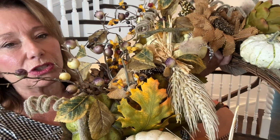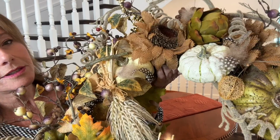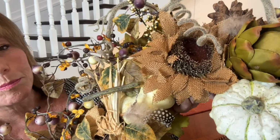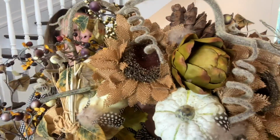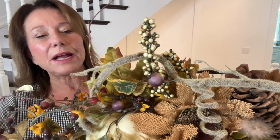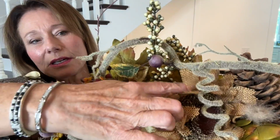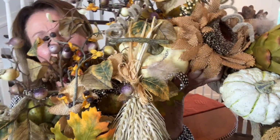It's so much to look at in here. I mean, there's feathers. Can you see the feathers in there? There's a burlap sunflower, so you know I had to have it. Artichoke, pumpkin, pine cone, berries. I don't even know what kind of twig this is supposed to be, but gosh, that's gorgeous. The leaves are very muted on it.